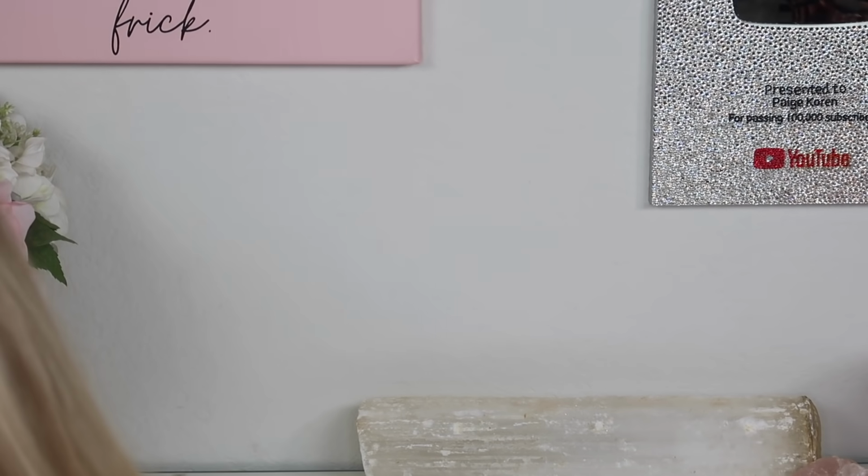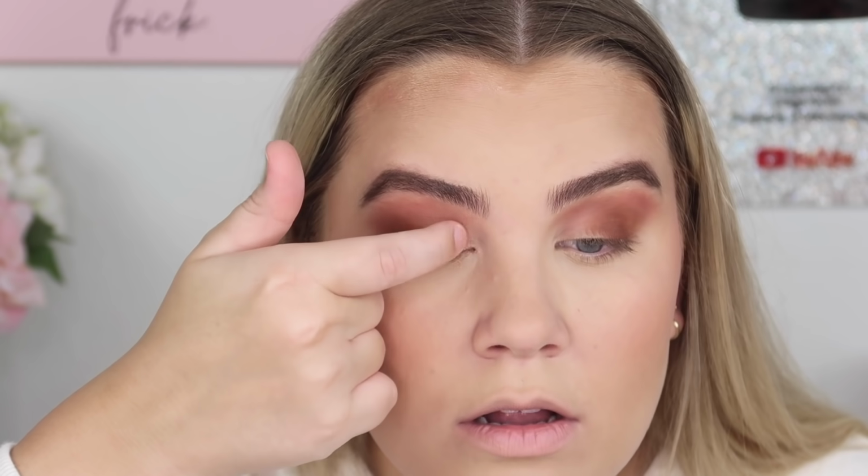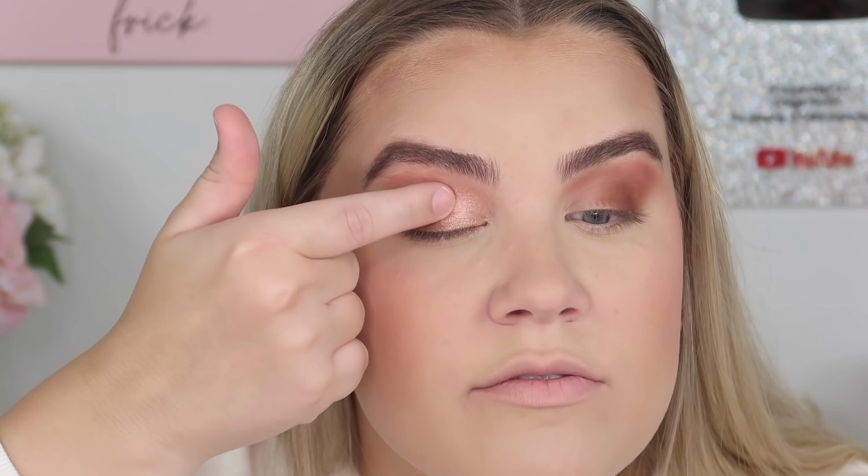And I am gonna actually go back into that first shade that we used just to get a little bit more of that kind of pinky purpley color back. I swatched the shimmers on the back of my hand and I think I'm gonna go in with the lightest one here, which is in this row in the center. And I'm just gonna take my finger and press this all over my lid. I'm also gonna kind of bring it up into this little inner part of my crease.